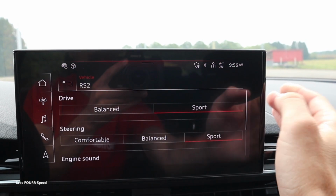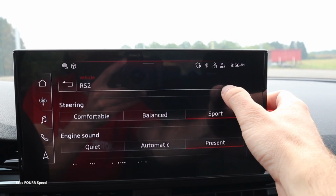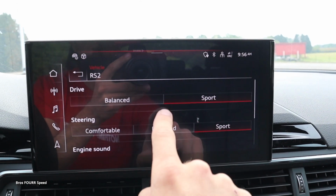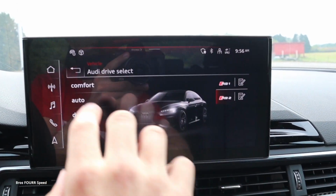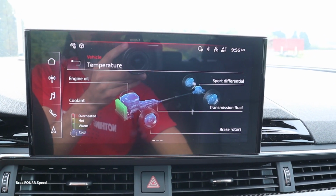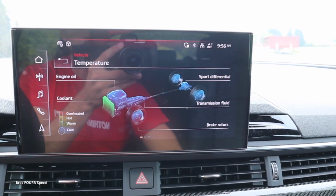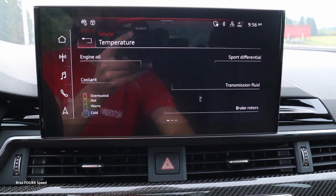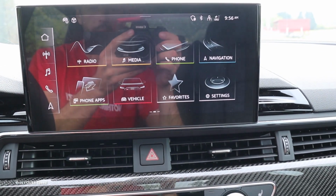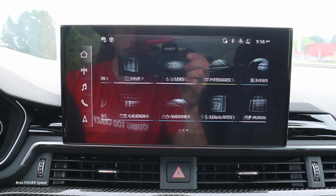So you can go into these further and really configure how you would like this to drive. You even have the sport differential that you can configure too. So that is nice that you have two different settings depending on what you are doing for the day. You can even monitor all of that under RS monitor, so you can check all of those vitals as needed, and there's a few other icons that you can go into.